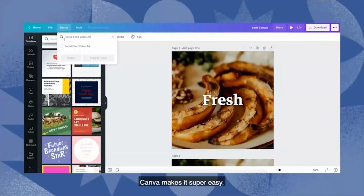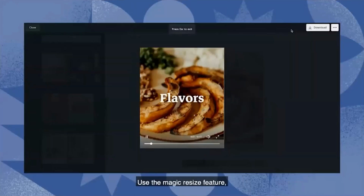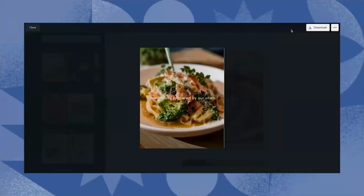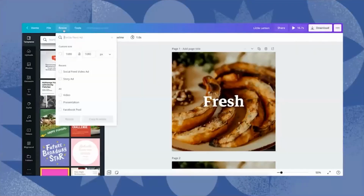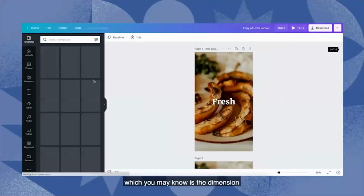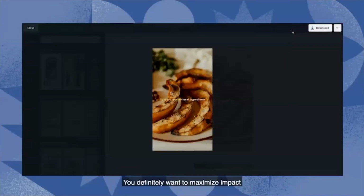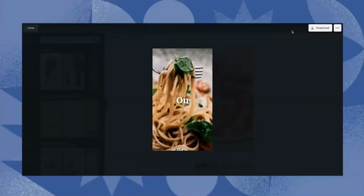Canva makes it super easy to make sure your designs and content are optimized for different dimensions. Use our Magic Resize feature to change the dimensions of your design. I've also done one in 9:16, which you may know is the dimension of an Instagram story. You definitely want to maximize impact by adjusting your design to fit the whole mobile screen.